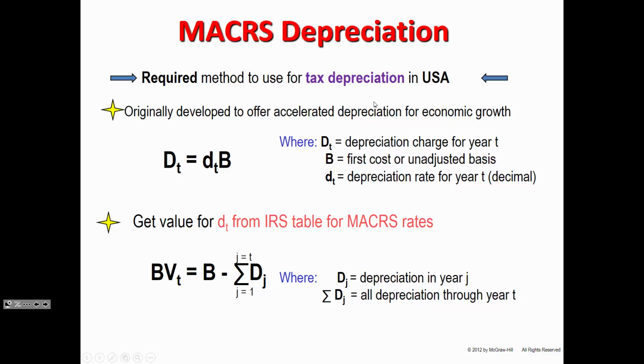So the depreciation amount is going to be decreasing over time because the d value is changing over time. It's getting lower and lower. And that's a little bit different than it was in the past, where the factor was constant. So here the factor will be changing. And then the book value at any time is the beginning first cost of the item minus the cumulative depreciation. And the easy way to do that on a spreadsheet is just to have the last year's book value minus this year's depreciation, and then that will give you the book value for the year that you're in.